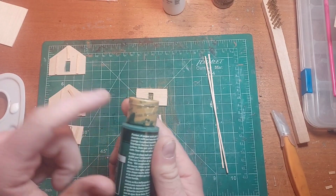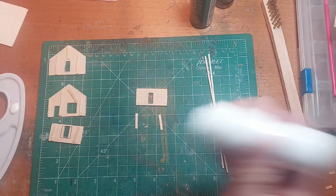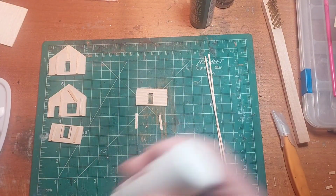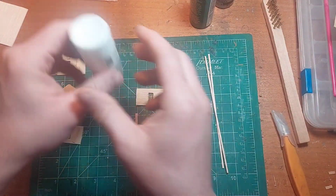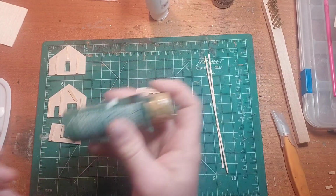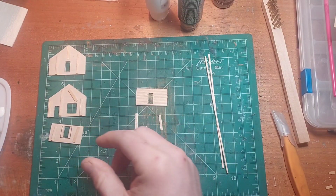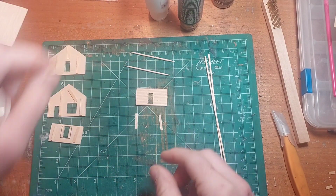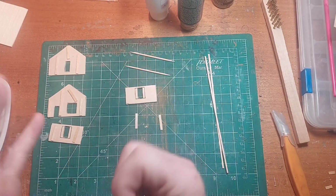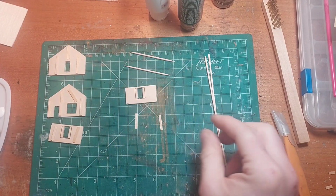A lot of times I just paint right out of the lid. Just makes its own portable thing, but I do have my own tray that I use quite often. So let's get a couple of my little toothpicks here. I tried cleaning these up last night a little bit. I got it a little bit better.